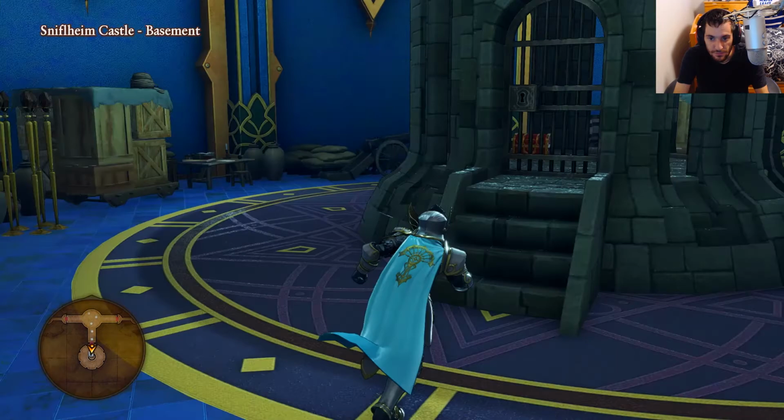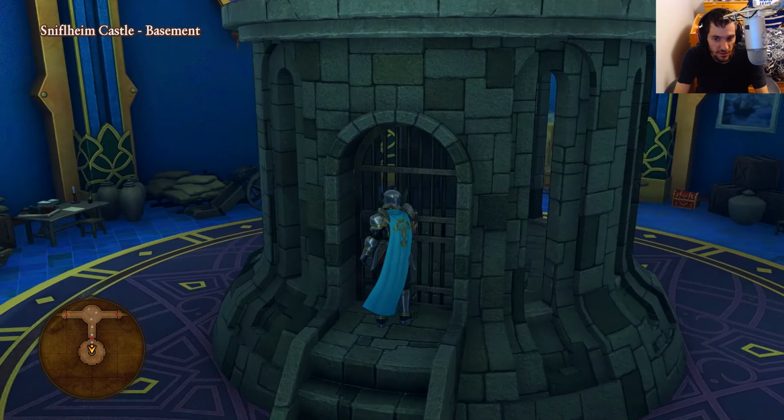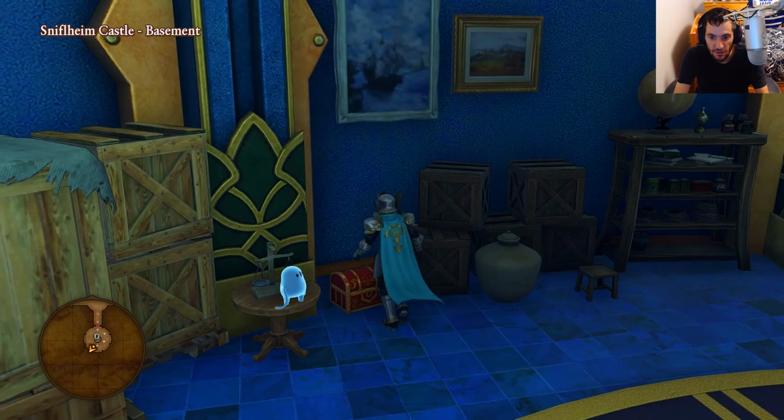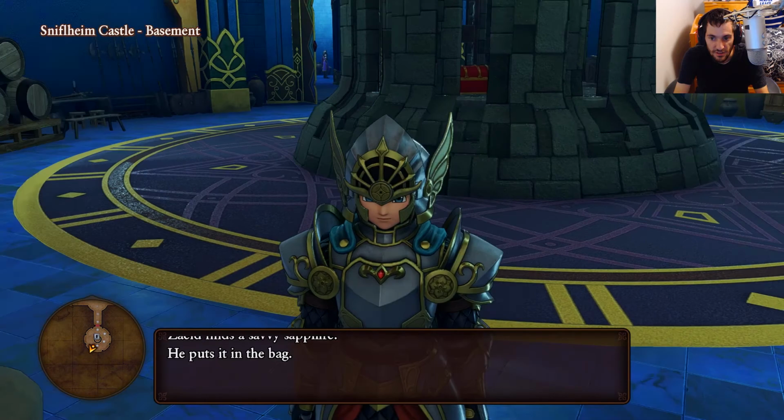I don't have a key for this one yet, right? I don't think I have the right key. Yeah, I need a special key for that. For those doors. Okay, we have pots here. Seed of Sorcery in one of them. And a chest guarded by the ghostly spirit. Savvy sapphire. Don't mind if I take it, buddy.